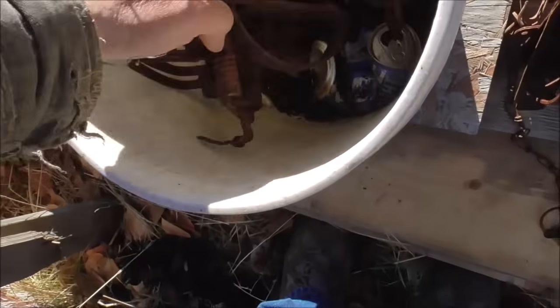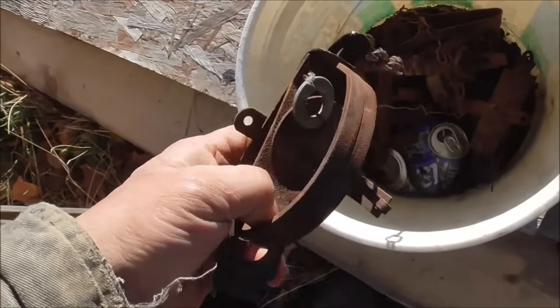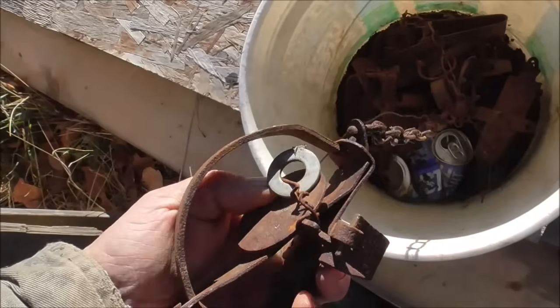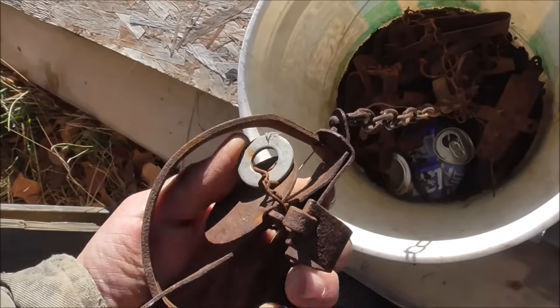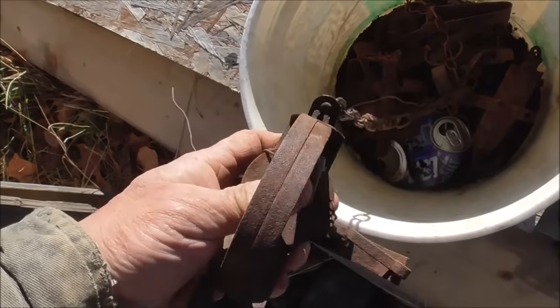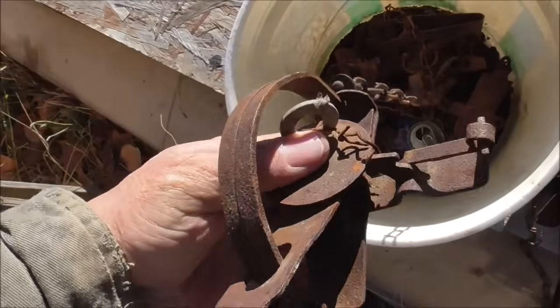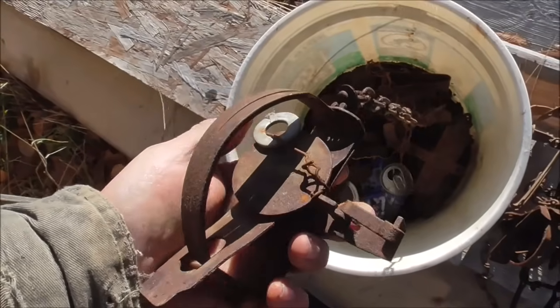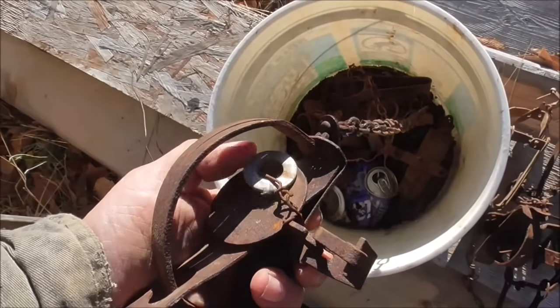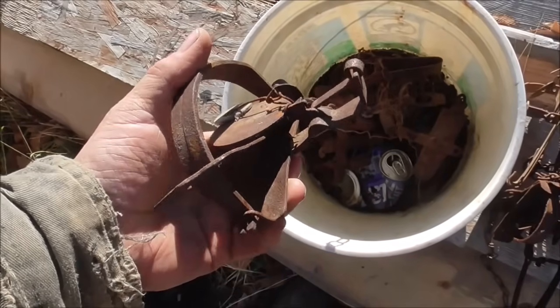But anyway, there's another one. Another one like that. I wonder why they got that washer wired to it. People do strange things. I'd like to know what that's all about. You know, if you can learn something from somebody else, that's always a good thing, and there had to be a reason they did that. I can't figure out what it would be, though.